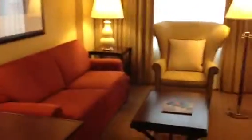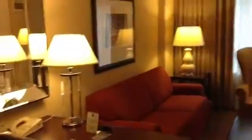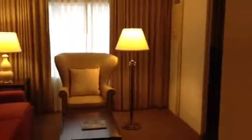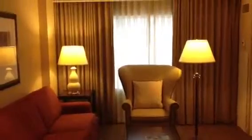We're in the Sheraton Suites, Fort Lauderdale. And this is actually in Plantation, so it's kind of a suburban Fort Lauderdale hotel. But it's a nice little hotel. And this is our living room. Kind of reminds me of Key West.